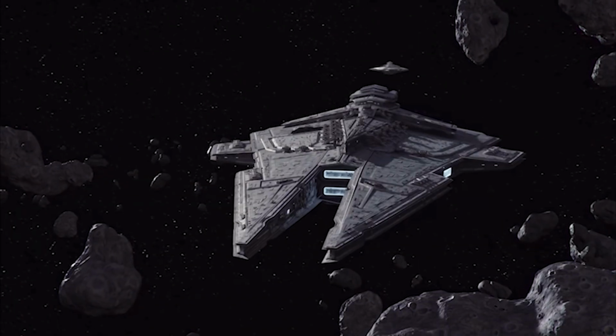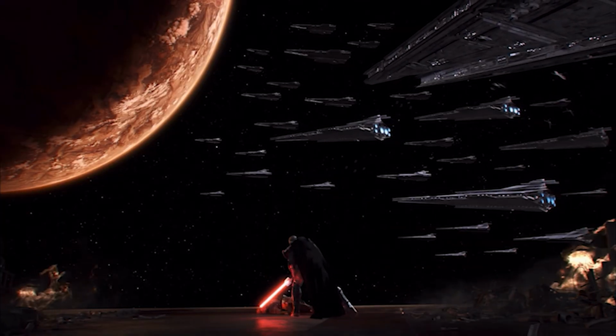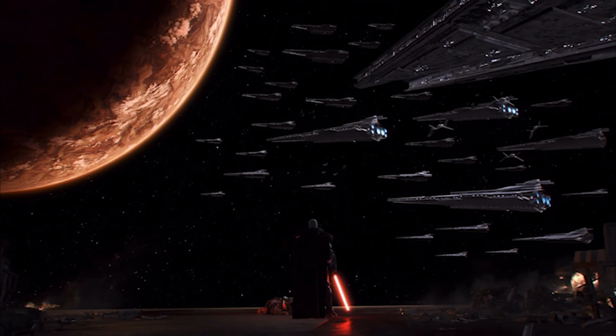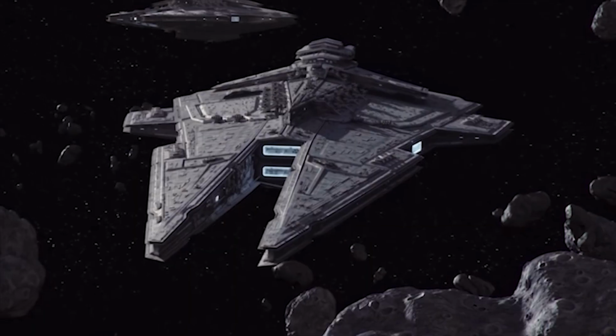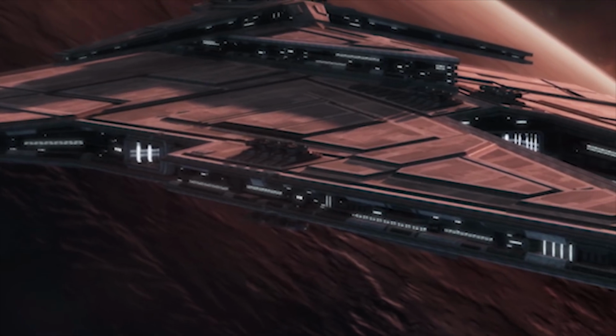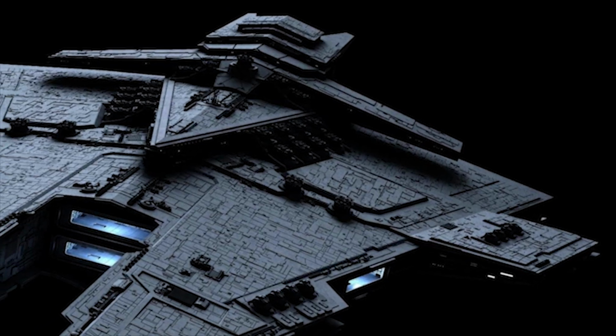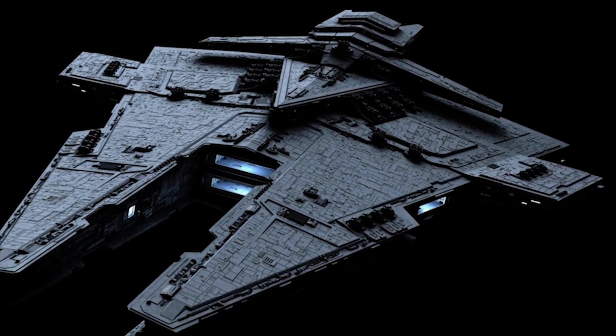The Harrower class Dreadnought, oh wait, it's a Dreadnought. That can't be right, it's only 800 meters. Well, that doesn't make it a battle cruiser either, but its firepower does. The Harrower class battle cruiser, as it is more often called, is a beast of its own. The Sith Empire used it to devastating effect during their conflict with the Republic, and it remained in service well past other powerful capital ships.